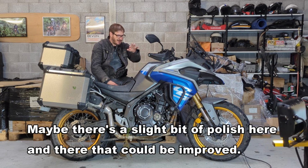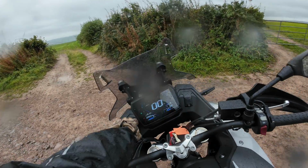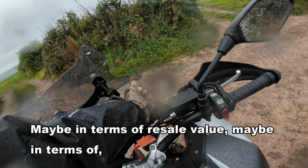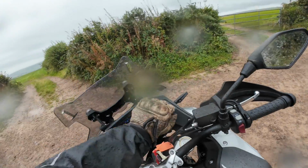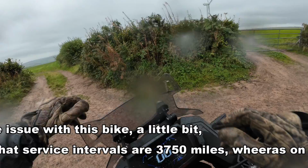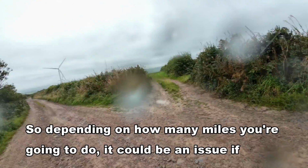You know, maybe there's a slight bit of polish here and there that could be improved, but in terms of mechanics, there's no way you would say this is a lesser product than the Honda. Maybe in terms of resale value, maybe in terms of servicing. The issue with this bike a little bit is that service intervals are 3,750. On the Honda it's 8,000. So depending on how many miles you're going to do, it could be an issue.